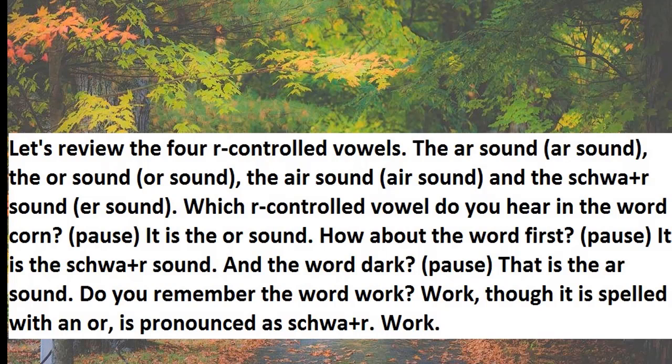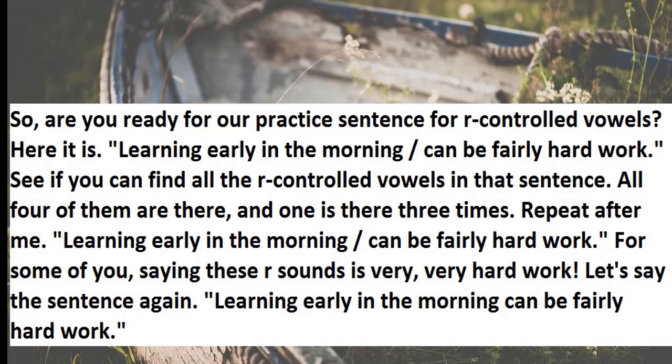Which R-controlled vowel do you hear in the word corn? It is the OR sound. How about the word first? It is the schwa plus R sound. And the word dark? That is the AR sound. Do you remember the word work? Work, though it is spelled with an OR, is pronounced as schwa plus R. Work.